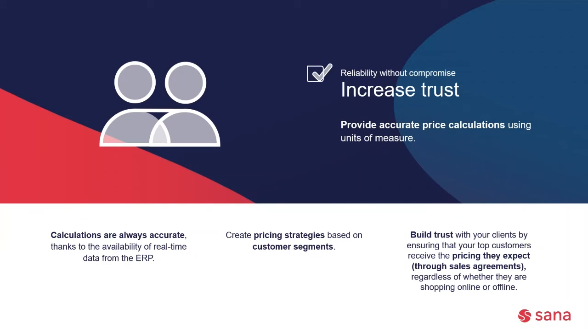Increased trust. Calculations are accurate. Like I said, they are emailing in, phoning in, talking to the rep, going online. All of the data, pricing strategies, everything is up to date, and it's all the same because it's all being pulled from the ERP, which can really help you build that trust with clients.